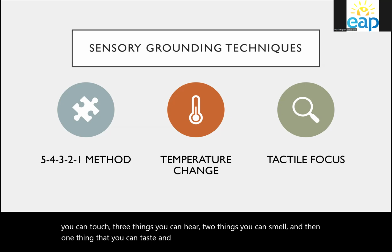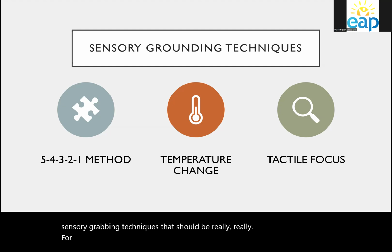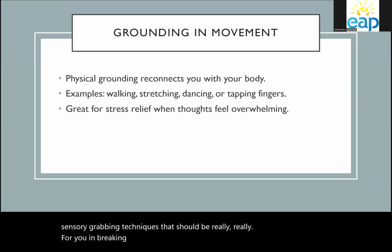And so those are just some examples of some sensory grounding techniques that can be really, really helpful for you in breaking that cycle and bringing us back to present.